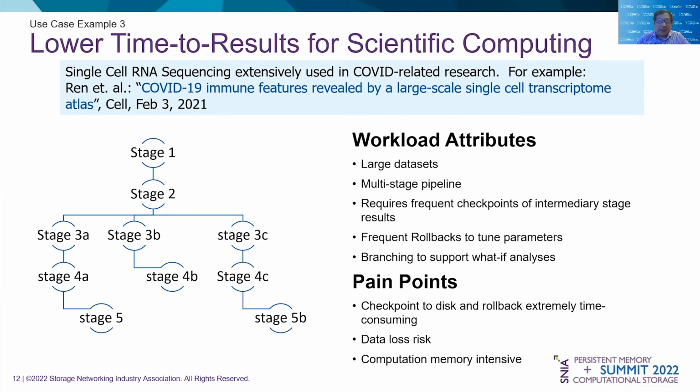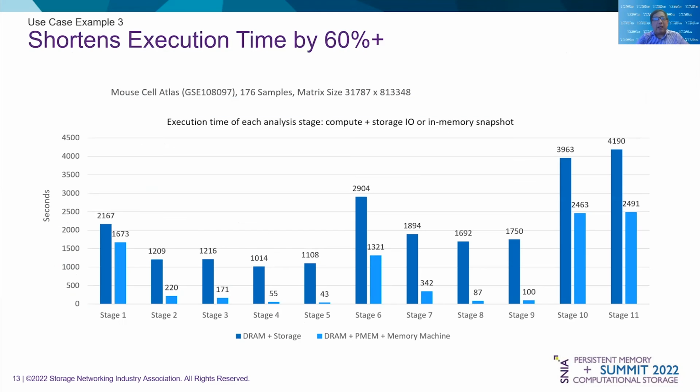For this type of workload, this checkpointing can be very time-consuming. For example, we are using a mouse cell atlas to do this sequencing work. It is going through 11 different stages, and for each stage, it is doing a lot of computation work. It is also doing a lot of I/O because of this checkpointing. Now, what we do is we use an in-memory snapshot to replace the storage checkpointing work, thereby dramatically improving the run time for each stage.